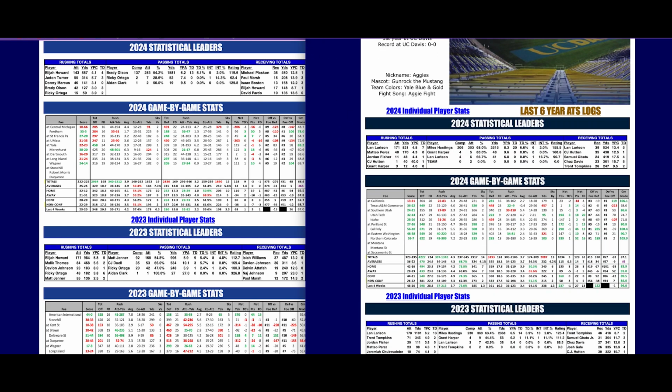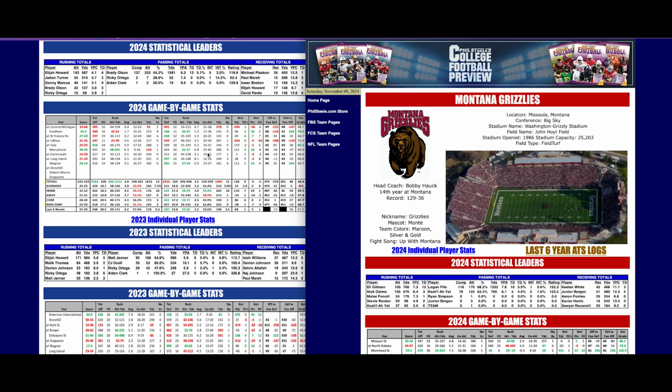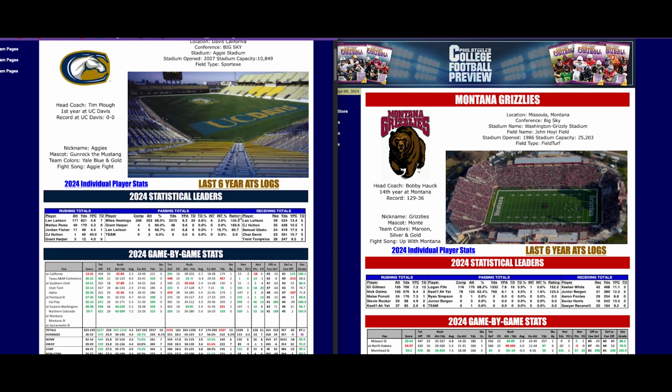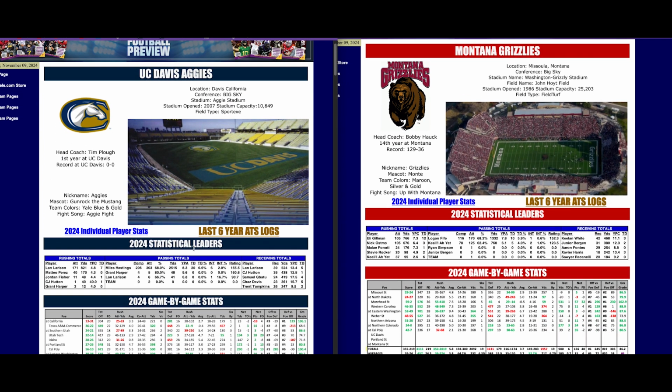No, they're at Montana. All right, I'll put Montana on the right, and we will put UC Davis on the left. Let's go take a look at it that way. Montana versus UC Davis. So we are on the road. He likes UC Davis, by the way, plus 6.5. Montana's a good team, so you better have some good logic behind this one, Chris. This game is on ESPN2 at 10:15 tonight.